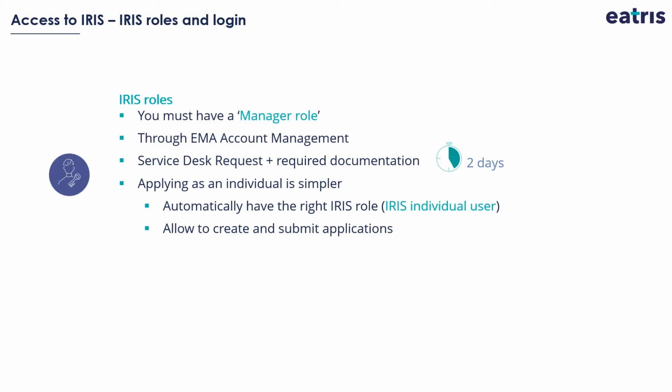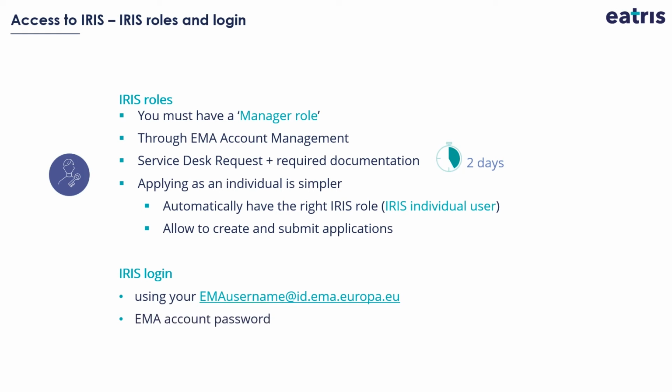Once your EMA account has been generated, you can log in to EATRIS using your EMA username followed by @id.ema.europa.eu and your EMA account password. You are now ready to use the platform.